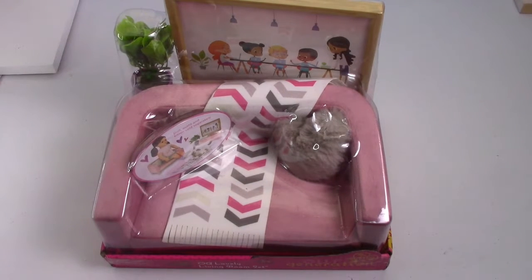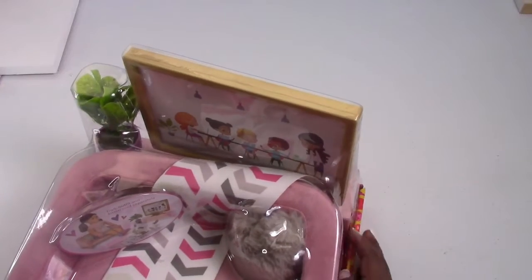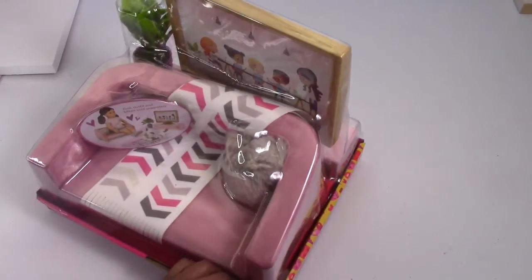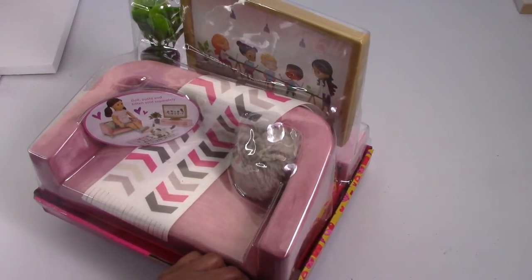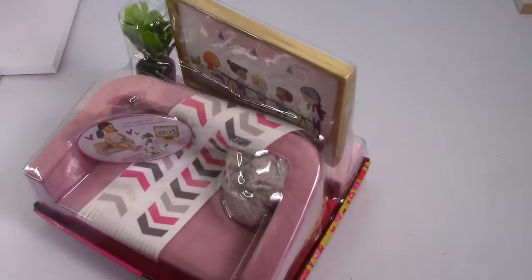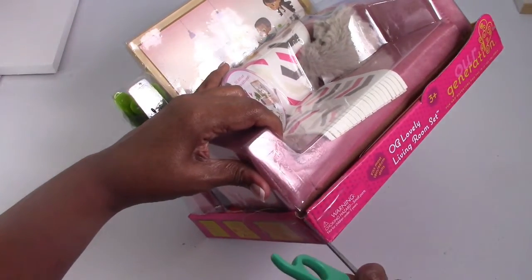Alright guys, so I have some scissors and we're going to go in and we're going to get this out of the box. Got a little tape here on the side. Just use it like this.